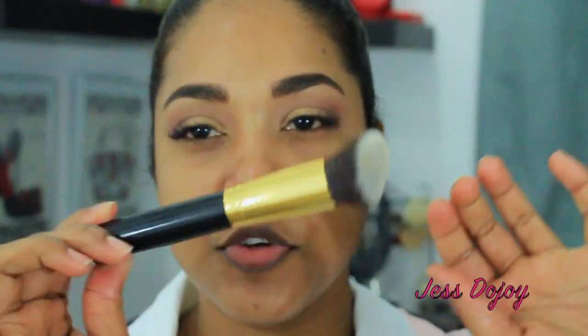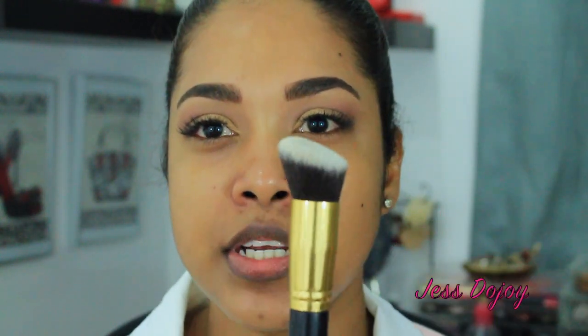Also, just a quick thing, the claim for this foundation is that it's medium to full coverage. So I will just do half of my face first, just to compare, because I do have a little bit of dark spots on my face. So we'll see how much of a coverage this foundation really is. I'm gonna be going in with my usual kabuki brush, which I use all the time for a foundation. And this one is the angled one.